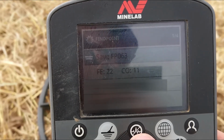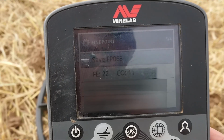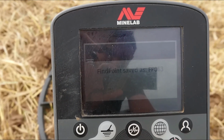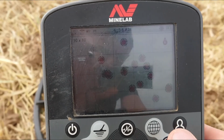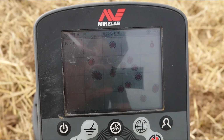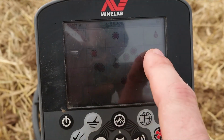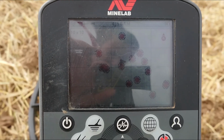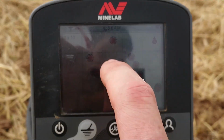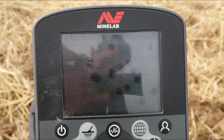And that one is find point 63. Excellent, save that. And now that should appear as an additional blob on the map. But as you can see, the concentration within 60 square meters there, I would say, I think the pot's in there somewhere. I just need to isolate it down a bit more.